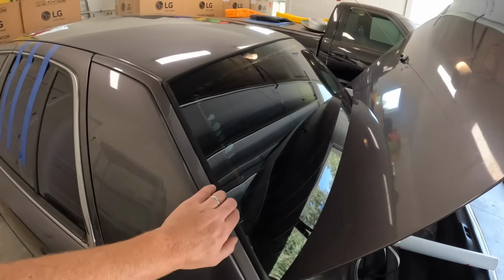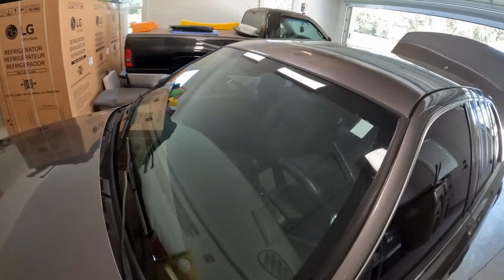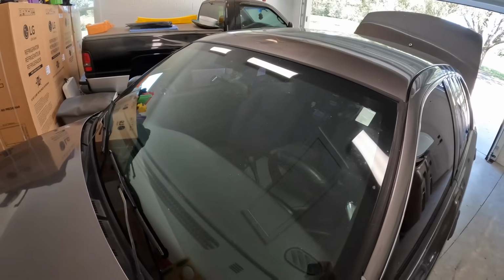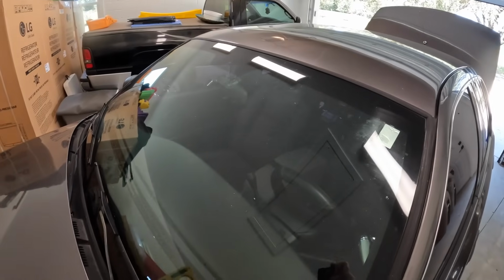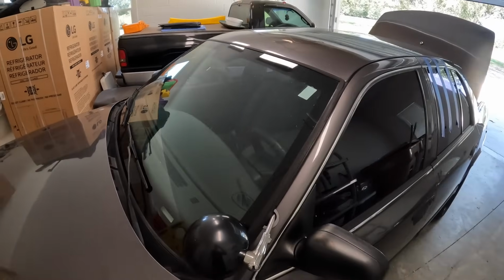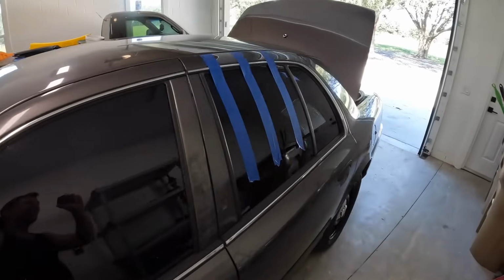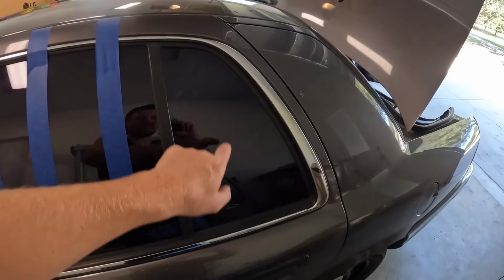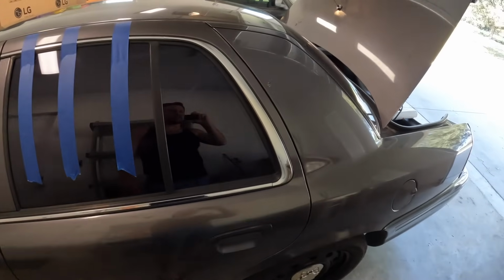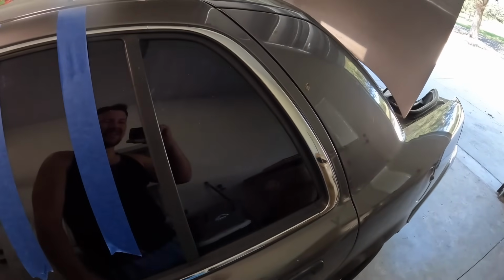And then I've got, which is probably gonna be the trickiest piece, a piece for the windshield. I think it's only like 70% or something like that, but that also helps a lot with the heat. It's not really for blocking the sun. It's more for the heat, specifically. So yeah, I think I'll get started on one of these little ones here. They seem the least intimidating. So I'm gonna peel the old tint off here and then we'll give this a shot.